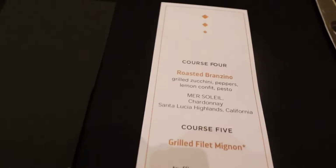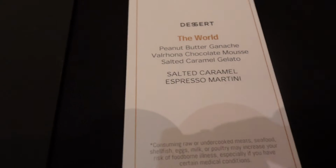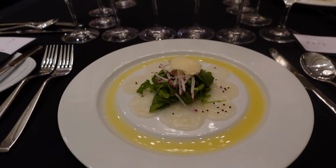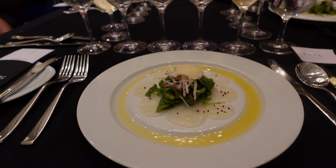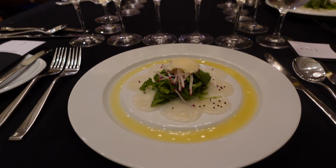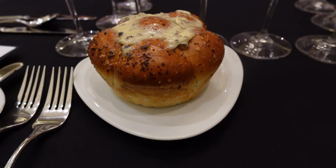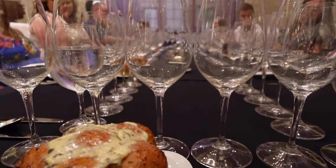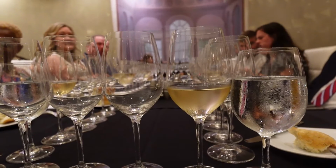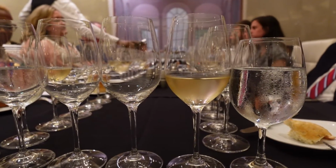So the chef will then come out with the first course, which is a scallop carpaccio with a yuzu vinaigrette and crispy quinoa. You also have some type of white wine. This is going to vary on the ships. We had a Pinot Grigio, but it will vary by ship. So you do get a glass of wine with each of your savory courses and a salted caramel espresso martini with your dessert course. So you do get a lot of food and a lot of drink included here.